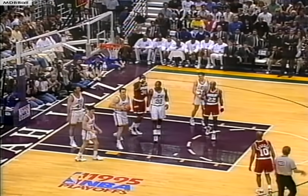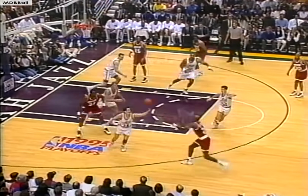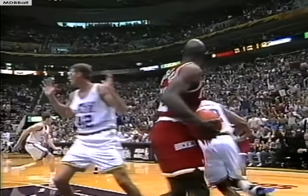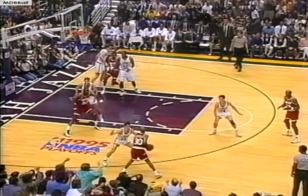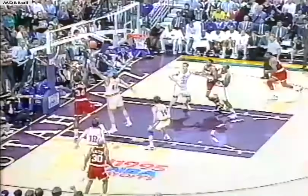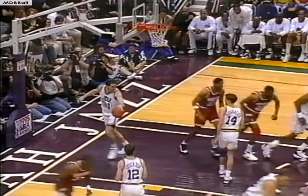Olajuwon fouled on the baseline. At the offensive end. Lost the ball. Hornacek recovered. 4-on-1 for the Jazz. Malone. Utah Jazz back in the game, and the crowd in it as well. Olajuwon fade away, hit it again.